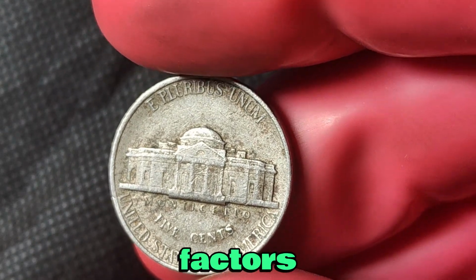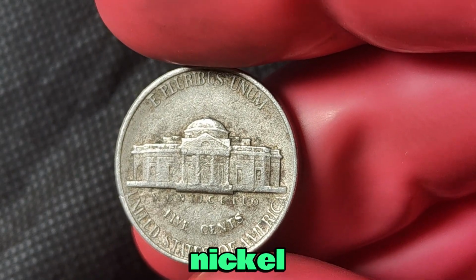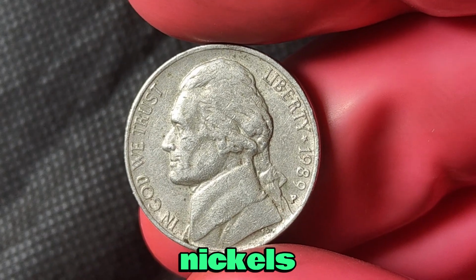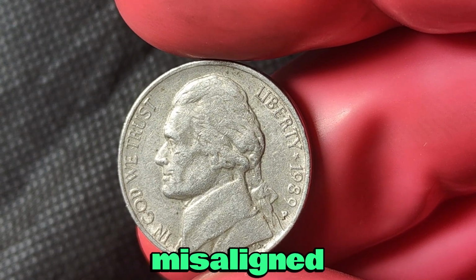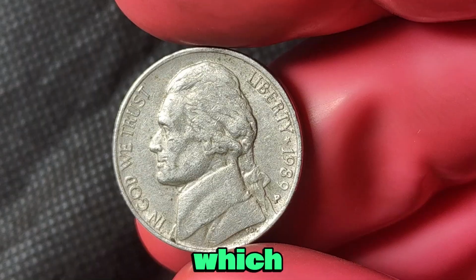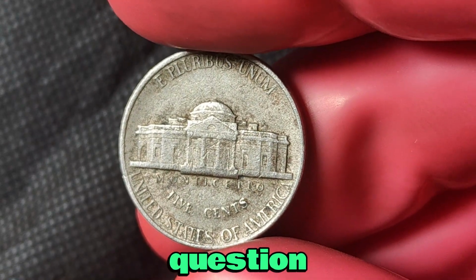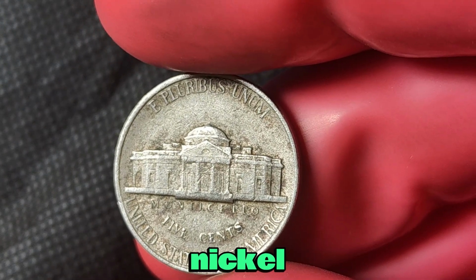One of the key factors that can skyrocket the value of the 1989 P Monticello nickel is the presence of rare minting errors. Some of these nickels show signs of a misstrike, meaning the dies used to stamp the coins were misaligned. This could result in double strikes, off-center designs, or even die cracks, all of which can dramatically increase the coin's value. Now, let's talk about the big question. How much could a 1989 P Monticello Jefferson nickel be worth?